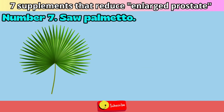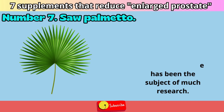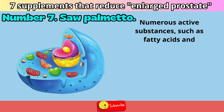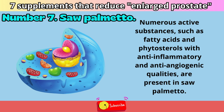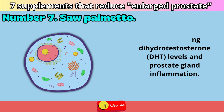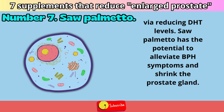Number 7. Saw palmetto. Saw palmetto's ability to lessen BPH symptoms and minimize the size of an enlarged prostate has been the subject of much research. What you need to know about saw palmetto's advantages for prostate health is provided below. Numerous active substances, such as fatty acids and phytosterols, with anti-inflammatory and anti-angiogenic qualities, are present in saw palmetto. These characteristics may aid in lowering prostate gland inflammation by reducing dihydrotestosterone, DHT, levels. Saw palmetto has the potential to alleviate BPH symptoms and shrink the prostate gland.